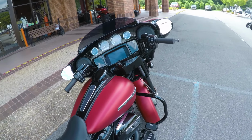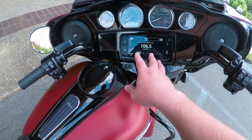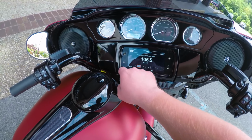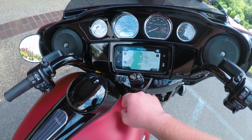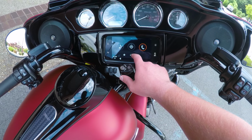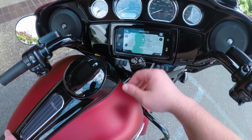Also new this year, we've got the new Boom Box infotainment system. Still a 6.5-inch display just like before, but now it's a full glass and touchscreen system. No more hard buttons. It's all a nice touchscreen navigational and entertainment display. So we have music options. Right now it's on radio. We have phone options. You can connect to your phone. I won't do that right now. You can pair it with a headset or whatever you need to take calls inside of your helmet. And then, of course, we've got navigation.